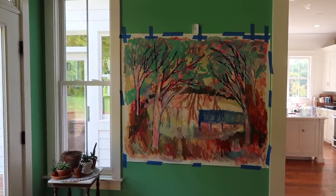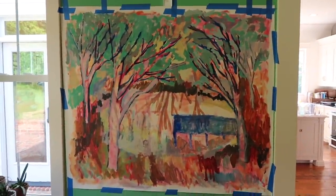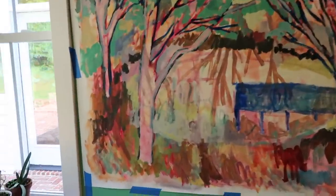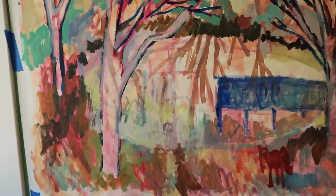I wanted to show you where I've gotten with this. It's not very far. I worked and worked on it, and then I think we went on a camping trip, and I just haven't picked the paintbrush back up yet, but I do love how it's coming.